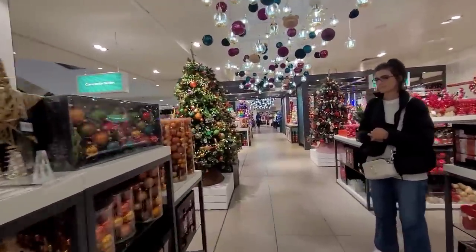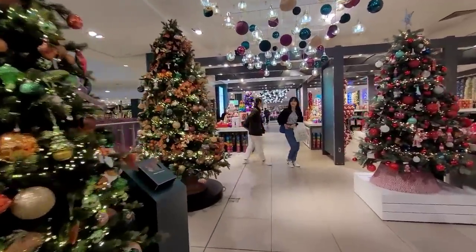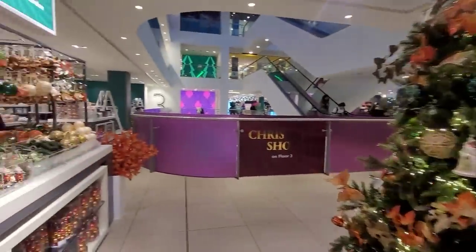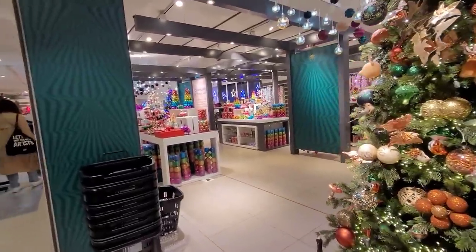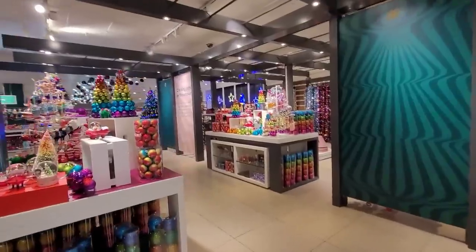I'm thinking that like gifts and stuff are on another floor, so I will obviously be back at John Lewis before they turn the lights on Oxford Street, so we'll have another look around then, shall we, and see what else they bring out food wise.